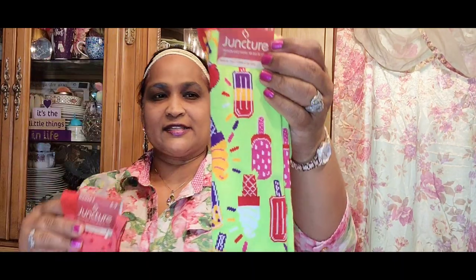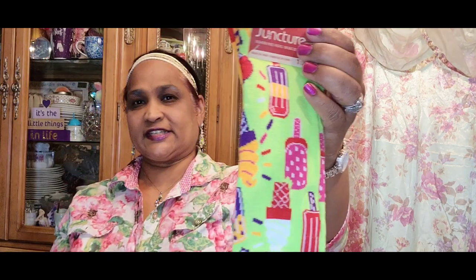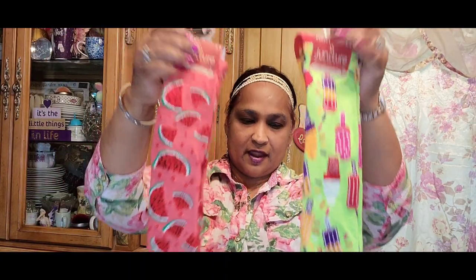Okay, and I picked up these two socks. And these are by Jonquière, which is the Canadian brand Dollar Tree. And look at this, how pretty. This one says Just Chillin'. Look at that, how pretty. Very, very gorgeous. And look at the other one with the watermelon. Love watermelon. Absolutely gorgeous.